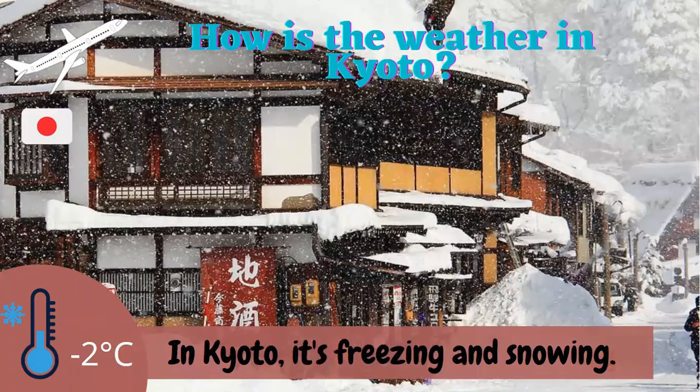Next, we are in Kyoto, Japan. How is the weather in Kyoto? Here in the picture, we can see snow. In Kyoto, then, it's freezing and it's snowing. How do we know it's freezing? Because the temperature is -2 degrees Celsius.